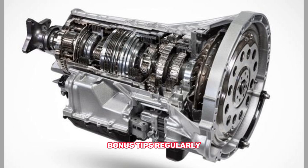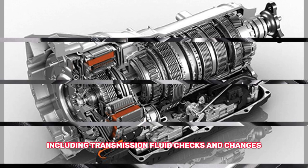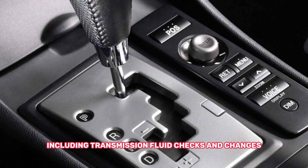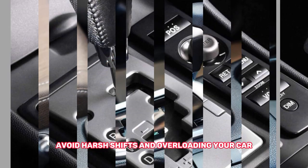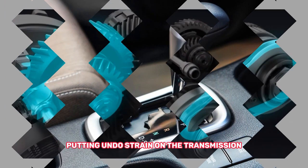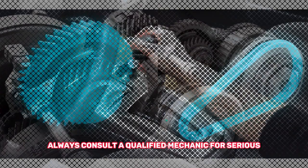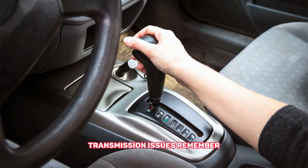Bonus tips. Regularly service your car according to the maintenance schedule, including transmission fluid checks and changes. Avoid harsh shifts and overloading your car, putting undue strain on the transmission. When in doubt, always consult a qualified mechanic for serious transmission issues.